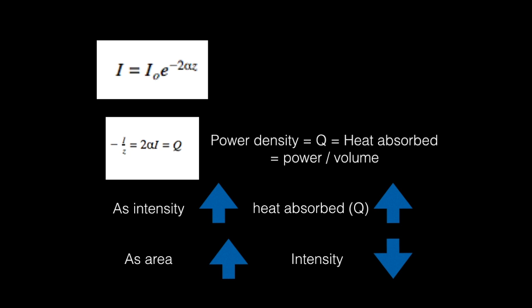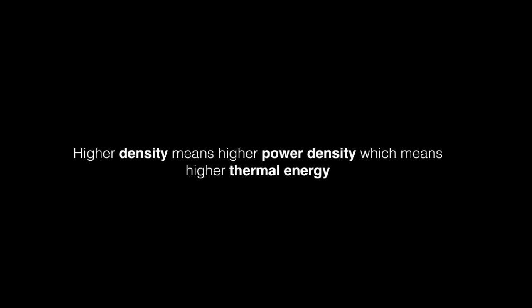The equation illustrates that the quantity of heat absorbed by the medium, Q, is directly proportional to the intensity of the ultrasound wave. The intensity is also inversely proportional to the area over which the ultrasound beam is spread. Increasing the area decreases the intensity. Therefore, focusing the ultrasonic beams onto a fixed point relays a higher intensity, and a higher intensity gives a higher power density, which yields more thermal energy.